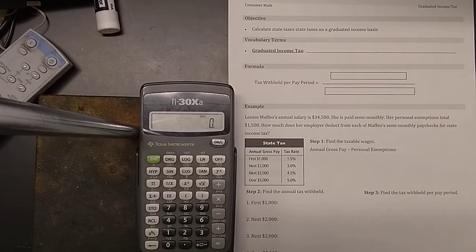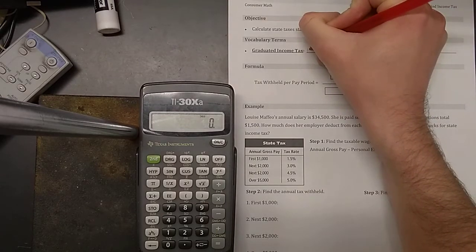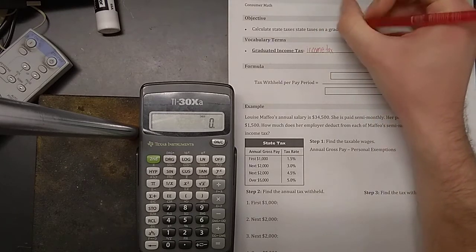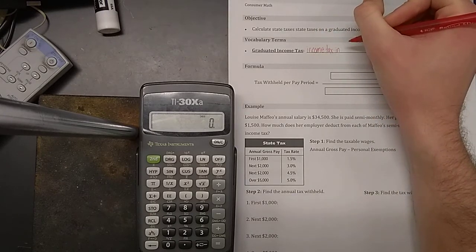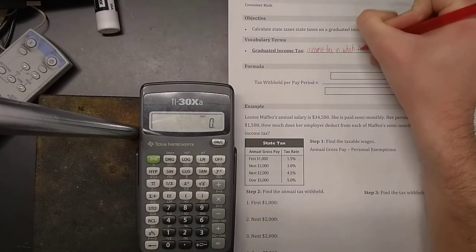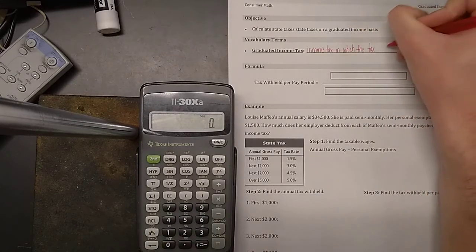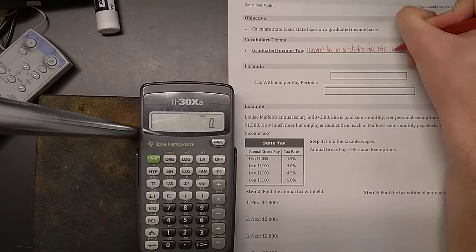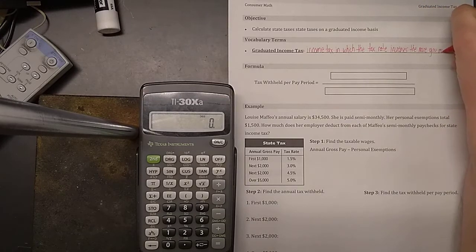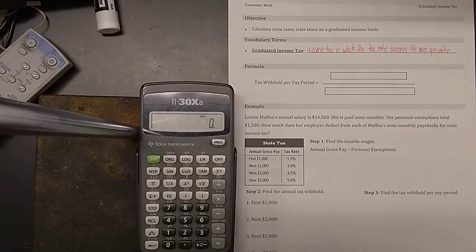The definition of a graduated income tax is an income tax, just like the state income tax that we learned about in the last video, but instead of one flat percentage that everyone pays, the tax rate that you pay increases with the amount of money that you make. Tax rate increases the more you make. So the idea here is that if you make more money, you should be financially able to pay more in your taxes, okay?